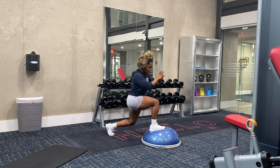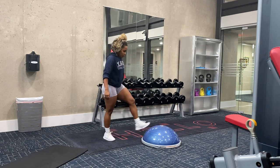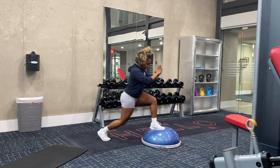My glutes are going to be hurting in the morning. So just take it slow. Whoa, take it slow here, and really focus on what you're doing, because you really don't want to roll your ankle on this ball.